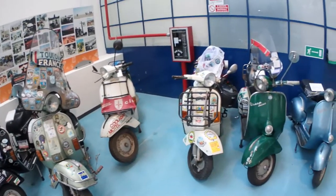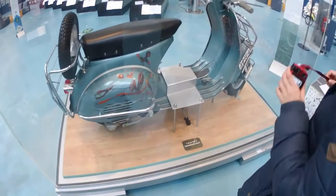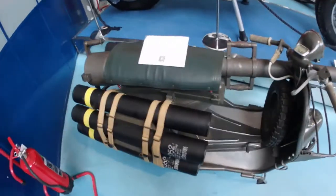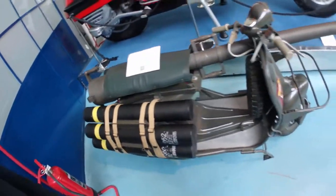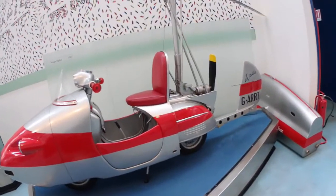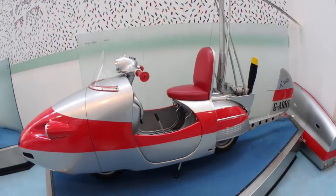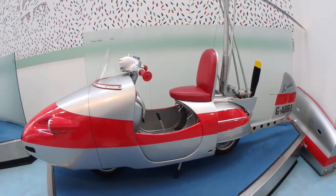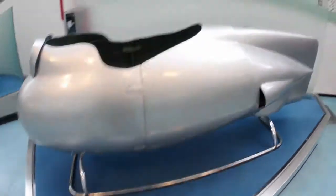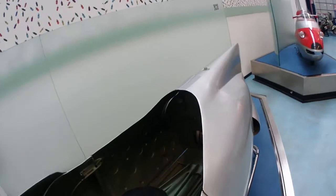You don't need much if you really want to do it. Here we have a Salvador Dali Vespa. French military. They could be parachuted in. So supposedly this was in a movie and it could actually fly like a helicopter and also go underwater like a submarine. Here's another Vespa that in 1951 went just over 100 miles an hour.